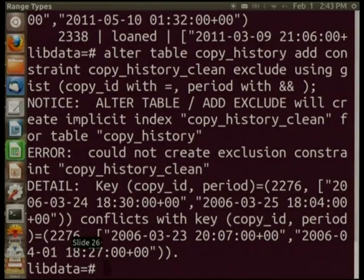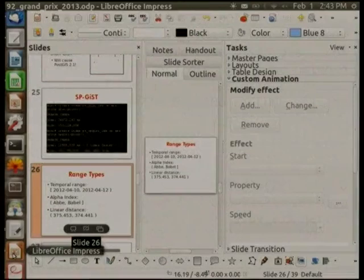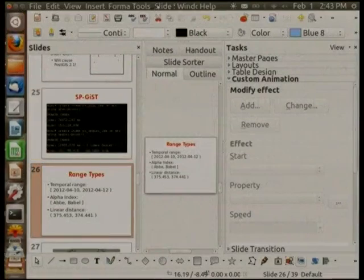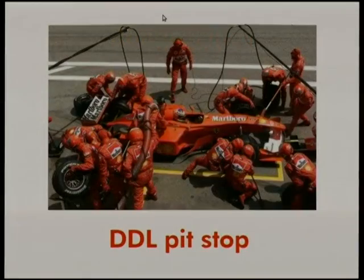And when I do that, I find out my data's not clean, because I'm getting a uniqueness violation. Which means that I actually have recorded the same book being in two places at the same time. If I'd had that constraint in the first place, that wouldn't have happened. That's going to be all for the demos for now, because I'm almost running low on time here. Now, well, actually it won't be all for the demos.